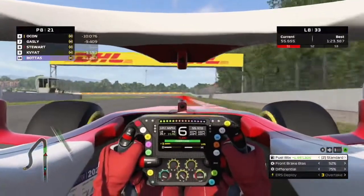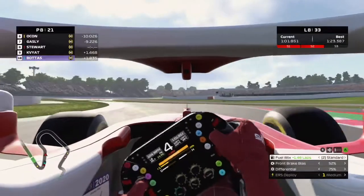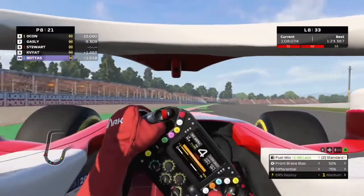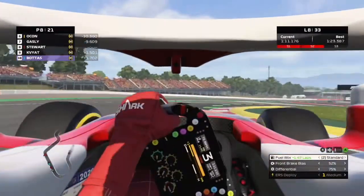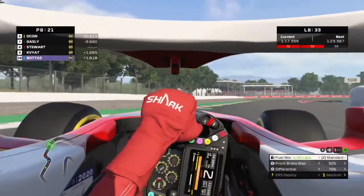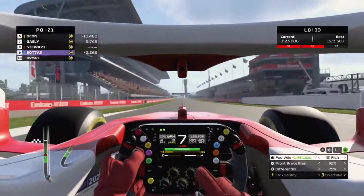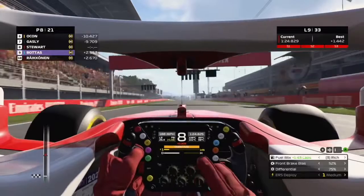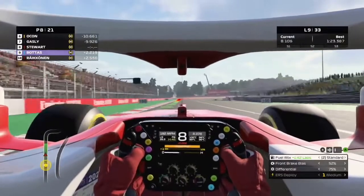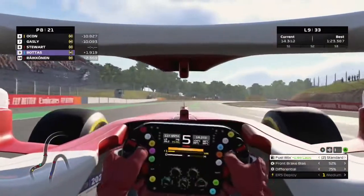Kvyat's got past Bottas there, and that could give me some breathing space, which I'm hoping for. Hopefully Kvyat can hold him up a bit while I do my best to pull away. Well, Bottas is already back past Kvyat, so that didn't last long. I think Kvyat might have pitted. That wasn't good.